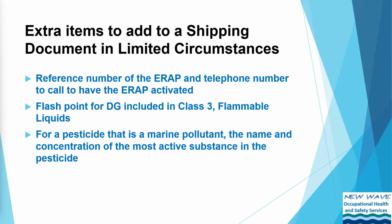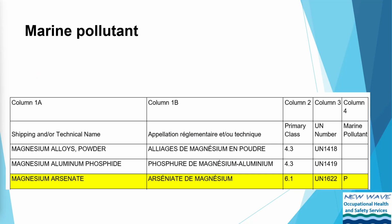And how would you know something is a marine pollutant? The easiest way to see if something is classified as a marine pollutant is to look in column 4 of Schedule 3. As the slide shows, magnesium arsenate has a P in column 4, indicating it is a marine pollutant.